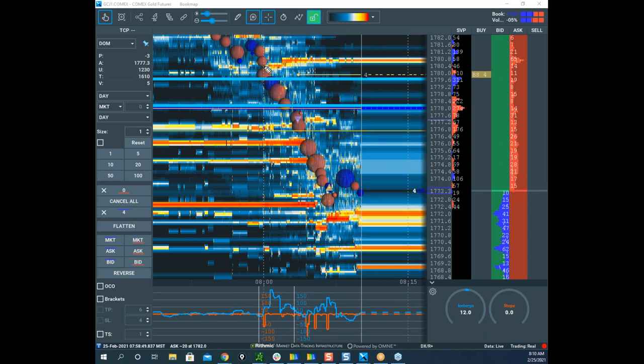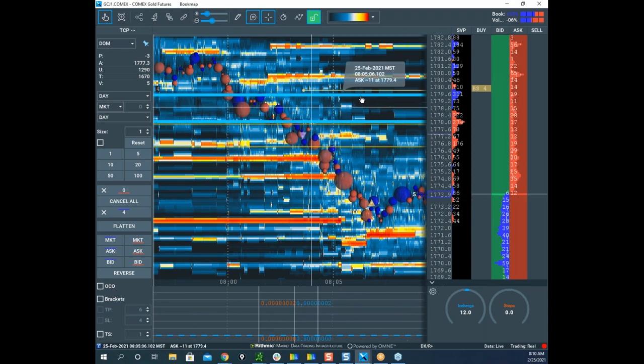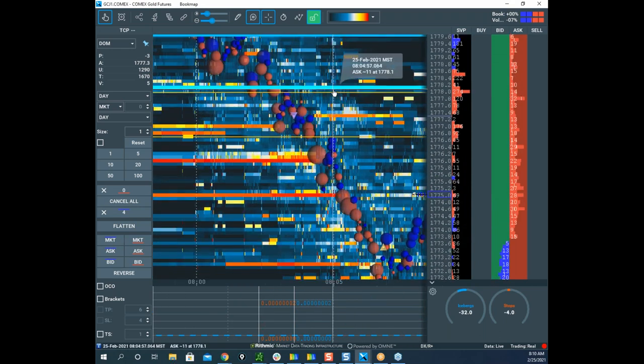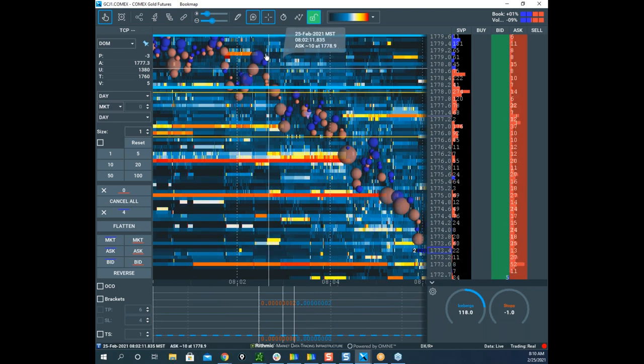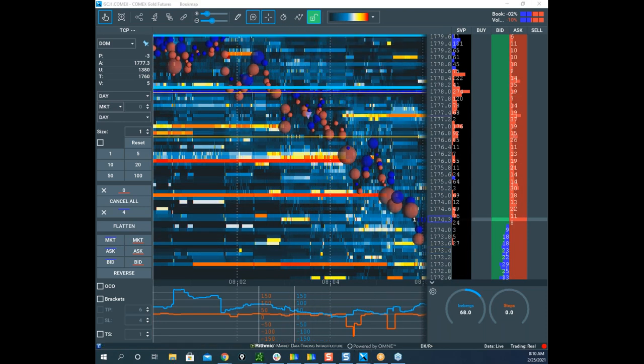Basically paper was trying to stop the move down right here, and it had broken through. And let me show you here. One of the best setups is when a market breaks through the zone, retests, then fails. So you can see it's exactly where I got in. We broke down through the zone. We retested here. As soon as I started seeing the red bubbles come in, meaning the market selling, I got in right here. And now I'm in the trade.